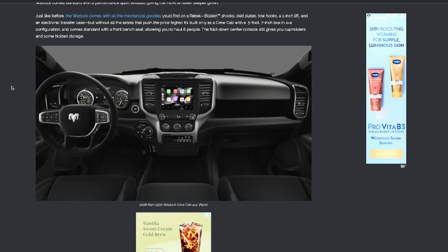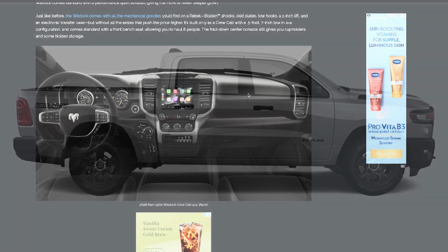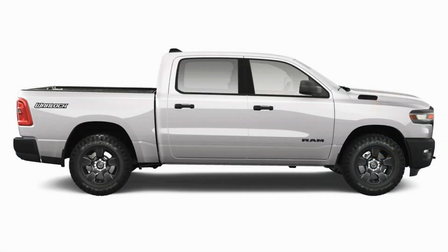So you do lose a couple things. You don't have an upper glove box, but big whoop. You do have the basic non-padded dash. It's just a rubber elephant skin kind of plastic. But again, for like $10,000 to $12,000 less, you're getting a lot of truck compared to what you're buying in the Rebel. So the funny thing is again, for 2026, there have been key updates for the truck.